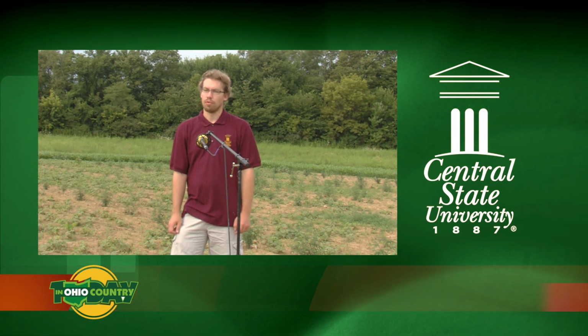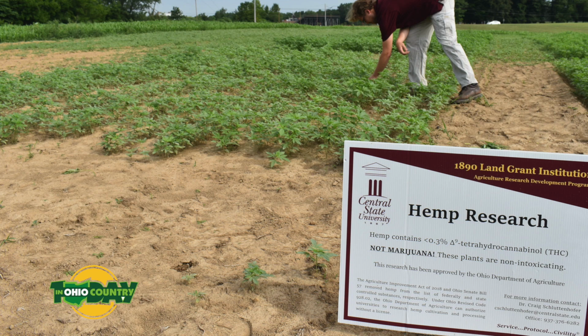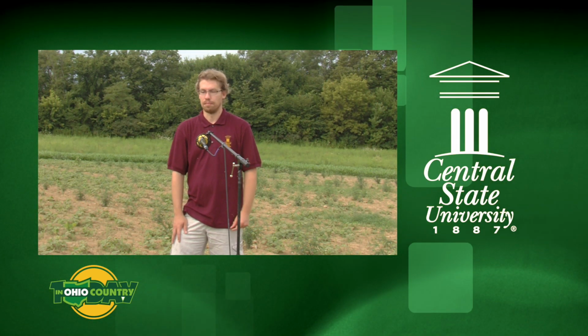So the crop I work with is primarily hemp. The hemp that you see here today is grown for its metabolites. We call it metabolite hemp or essential oil hemp. Some people just call it CBD hemp, but we're really beyond just looking at CBD as these metabolites at this point in time. There's a lot of interest in other cannabinoids as well as the terpene component.